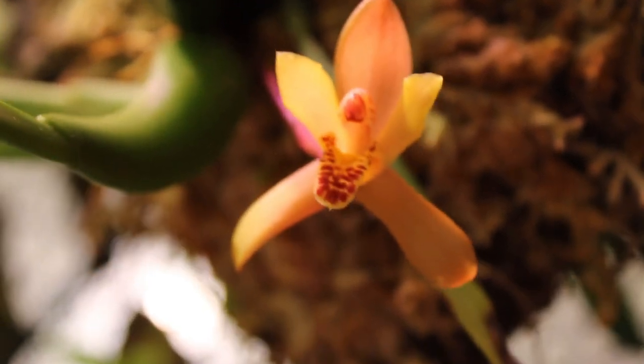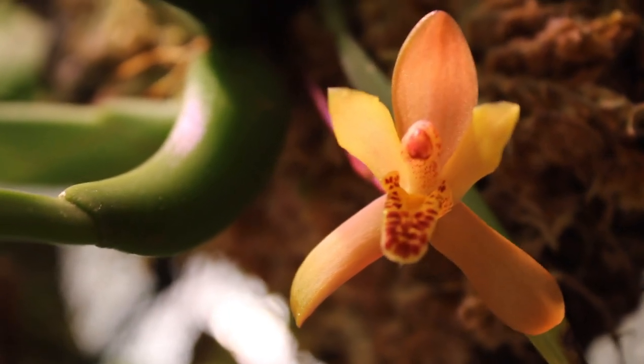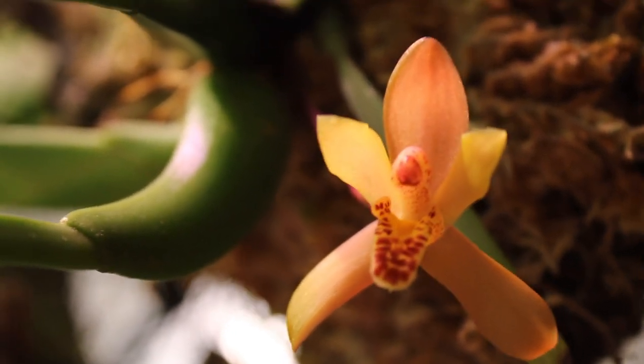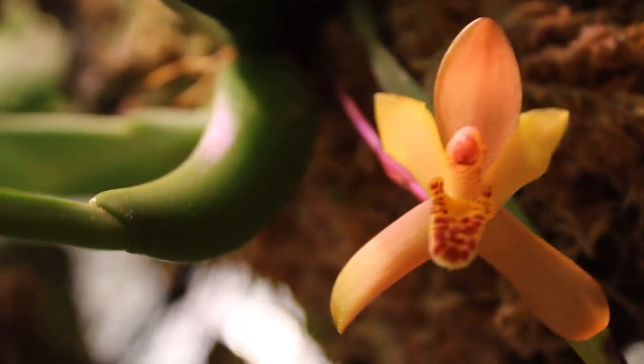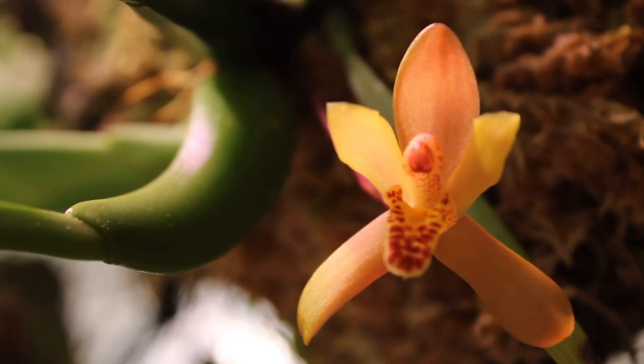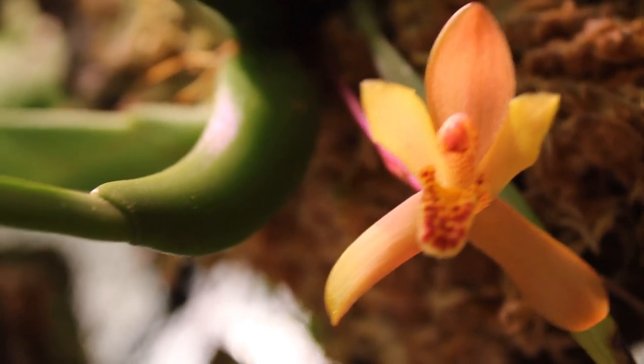Marmalica rufescens is in the Maxillaria tribe. It's got this amazing bloom. It's got a slight vanilla scent to it. Not strong, kind of like your Maxillaria tenuifolia. You have to get close to it to smell it, but it does smell absolutely amazing.